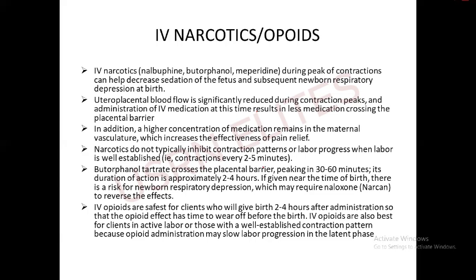So we give what we call opiates during the active phase of labor, when labor is peaking. That is when you give your narcotics. It is also noted that when contractions are strong, the medication stays in the blood, produces the needed effect, and is not able to cross the placenta as well. So let's just go through what I have here.